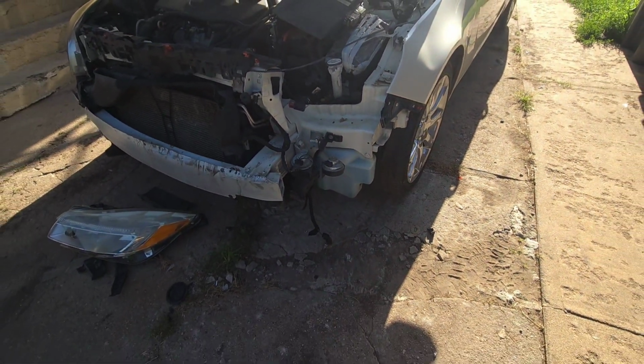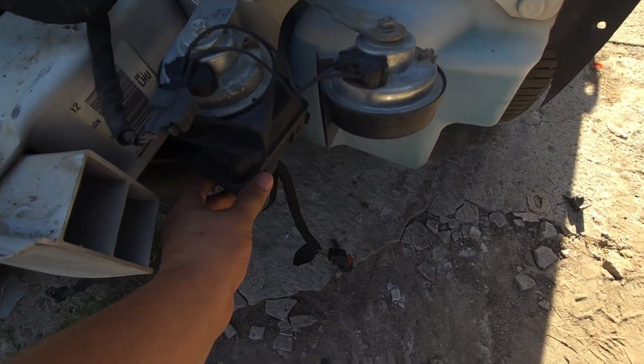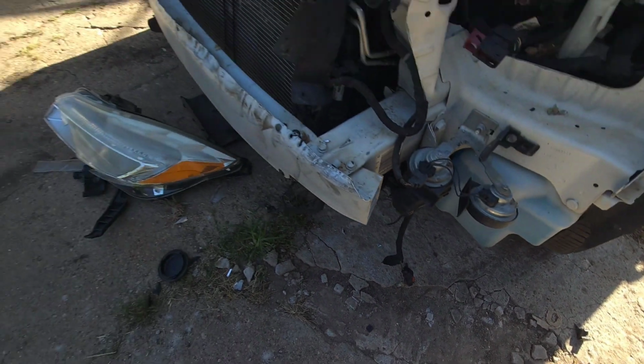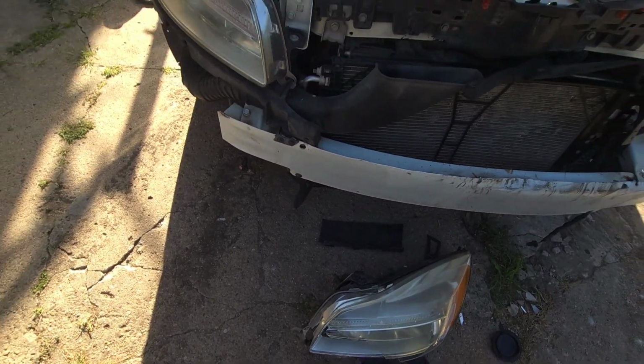So probably gonna go ahead and swap that. Horns look like they survived, so the horns are pretty good. This little box here survived. Fog light survived. All that stuff was able to survive. This is what's left of the light. So yeah.